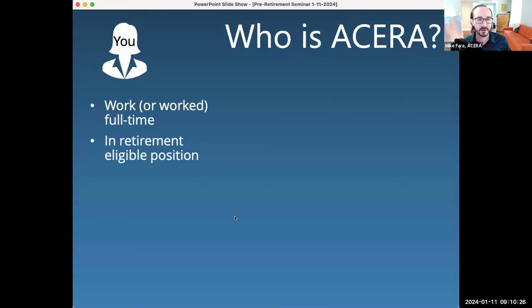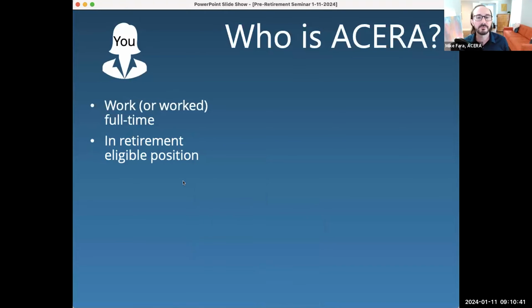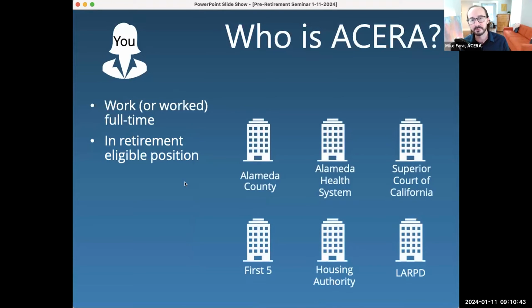And you're a member of Acera because of the place that you work and the position that you work in. Okay, so you work currently, or at some point in the past, you worked full-time in a retirement eligible position for one of the 6 participating employers that use Acera to provide retirement benefits to their employees, including Alameda County and these 5 other agencies in Alameda County.